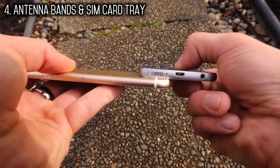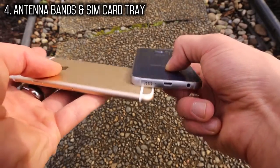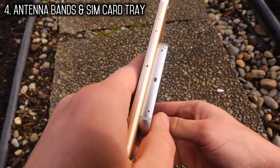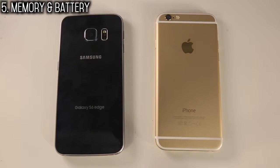The design similarities cross into things as small as the antenna bands. They look just like the ones from the iPhone, as well as the SIM card tray. I mean, something so small was even copied. Samsung even decided to iPhoneify the storage and the battery. You can no longer replace either one of these, and you have to pay in increments if you want to get more storage, just like the iPhone.